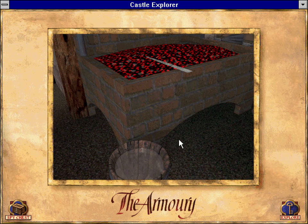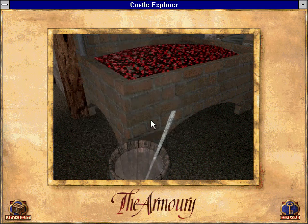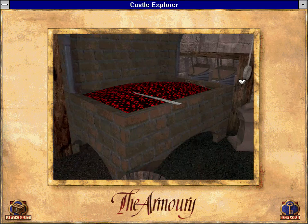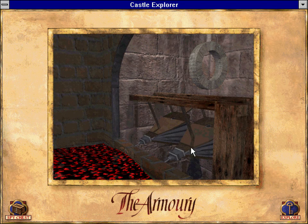If you really want to help me, you can harden that sword by removing it from the fire and plunging it into that bucket of water. The process, if you're interested, is called quenching. An armorer needs a fire hot enough to mold metal. Pull that rope and give the fire a blow from the bellows.